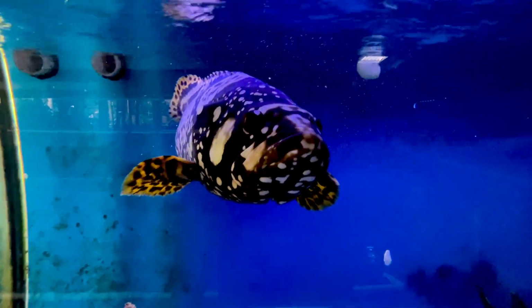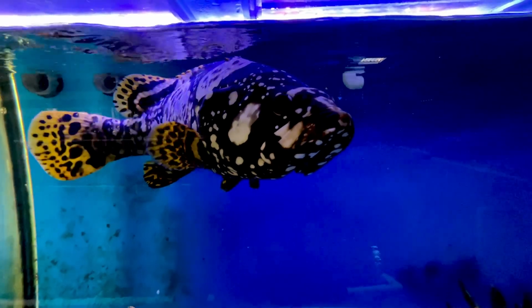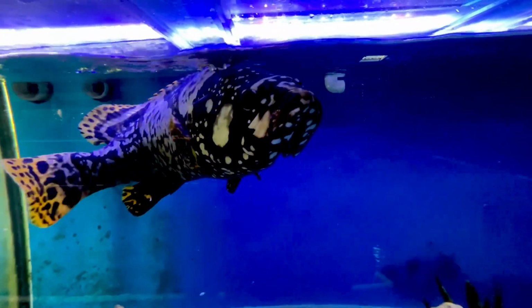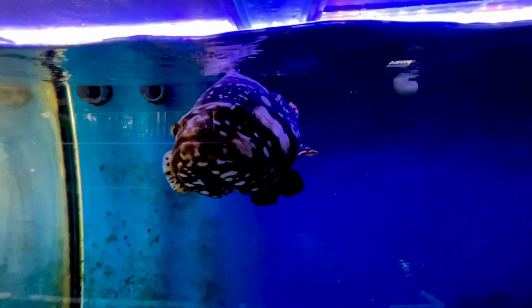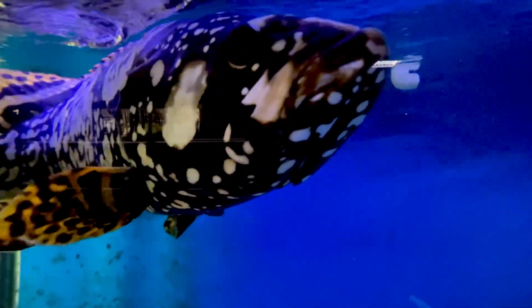So around about 65, 70 centimeters, give or take. This tank is 3 foot wide, still not as wide as the tank. I will have to upgrade soon, obviously. Very cool, very big fish.